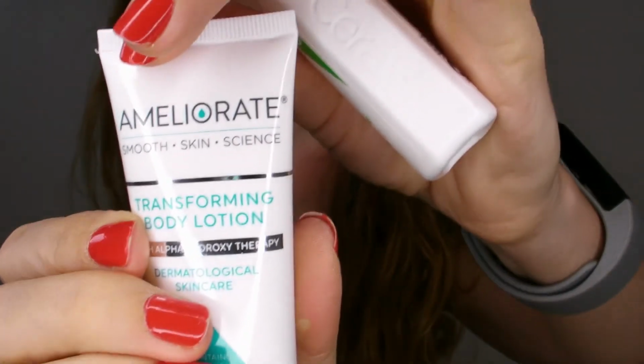Okay, so this is all we've got in the ASOS beauty box for the month of July. So we've got 2 Pureology hair products, a shampoo and a conditioner. We've got a BareMinerals serum, a sheet mask, the green tea soothing moisture mask, a Bumble and Bumble surf spray, salt spray, an AMELIORATE transforming body lotion, and a CeraVe hydrating cleanser. It's not bad at all. I'm really pleased with what they have put in this month's beauty box. I repeat, some months are not so exciting for me, but this month I really love it.